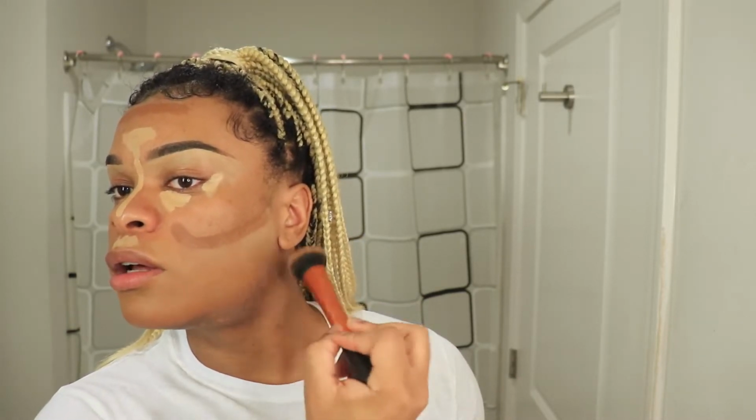And don't worry about this. This is actually a laser burn under my chin that I'm still working on getting rid of and hiding. I'm gonna cover that up a little bit. Now we're gonna blend out the contour.